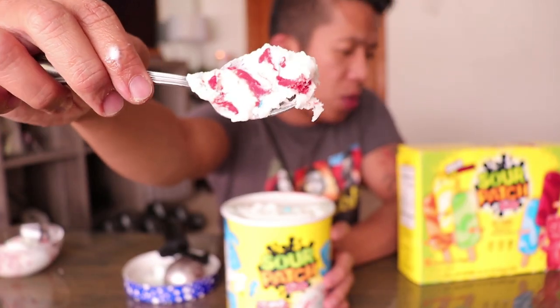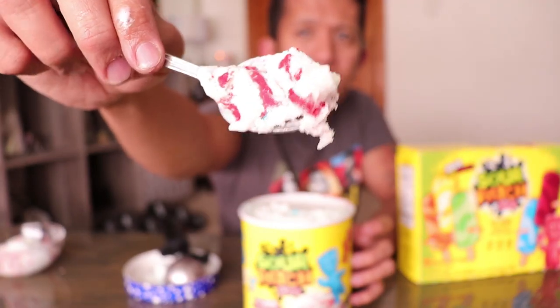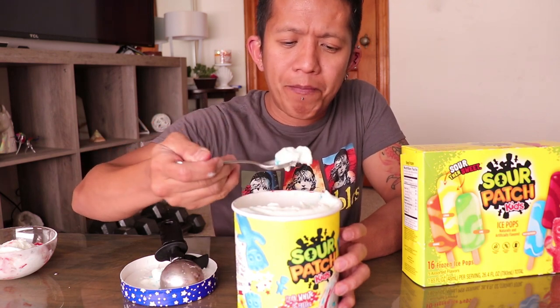So look at this, guys. That's the red swirl. So that's the red berry. That's the red berry swirl. That is good. Now let's try the blue beets.